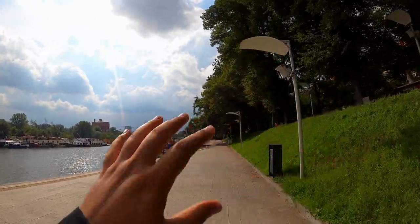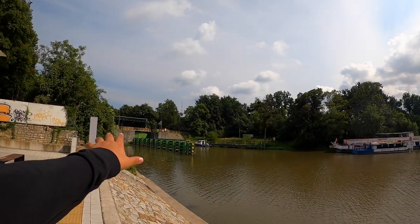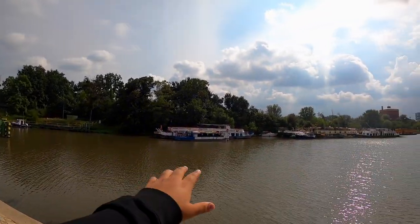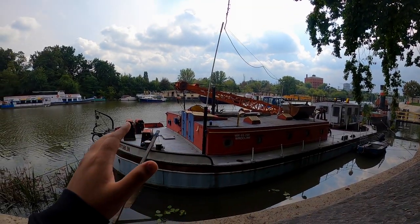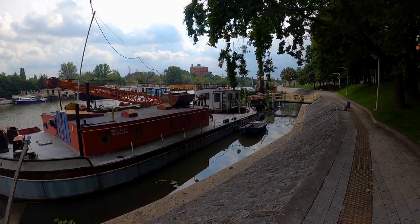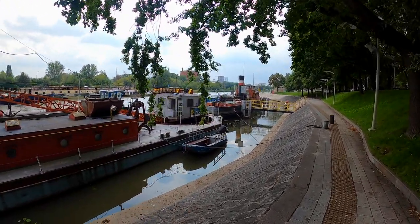Look at this chill out spot. Here they have a small sort of dam to just control the water, and you can see there are so many small boats and cruise ships. I don't know what you call a cruise ship or yacht, I don't know. Never mind. Basically, I've never seen all these boats moving. I think they always stay here. Maybe just for demonstration, I don't know.